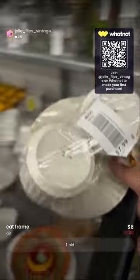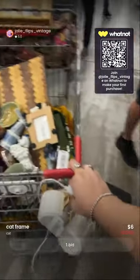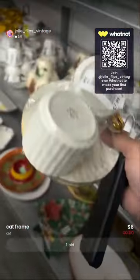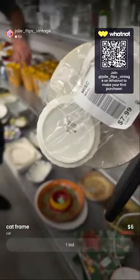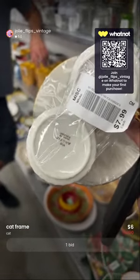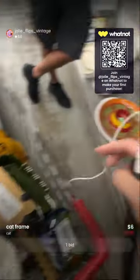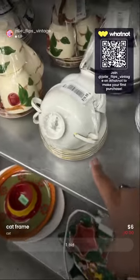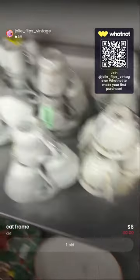Oh my God, you know what this is? Oh my God. Wait. Might have just scored. These are Arabia Finland. Not these, but these are, I'm going to pick them up because Arabia Finland always sells well. No, not those. These ones. These are white and gold. And then these ones are too. The left or right?